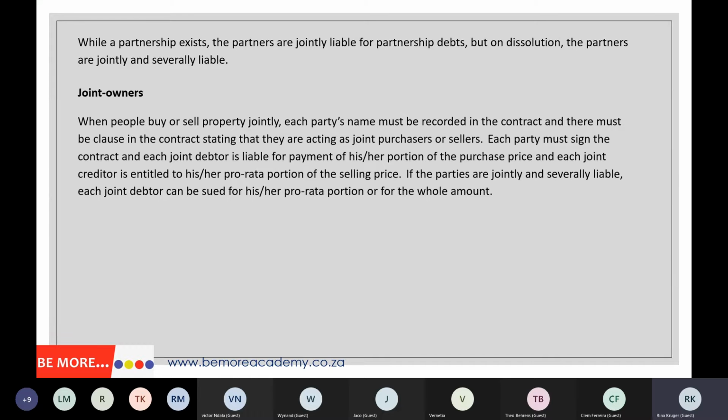While a partnership exists, the partners are jointly liable for partnership debts, but on dissolution, the partners are jointly and severally liable. Joint owners: when people buy or sell property jointly, each party's name must be recorded in the contract, and there must be a clause stating that they are acting as joint purchasers or sellers. Each party must sign the contract, and each joint debtor is liable for payment of his or her portion of the purchase price, and each joint creditor is entitled to his or her pro rata portion of the selling price. If the parties are jointly and severally liable, each joint debtor can be sued for his or her pro rata portion or for the whole amount.